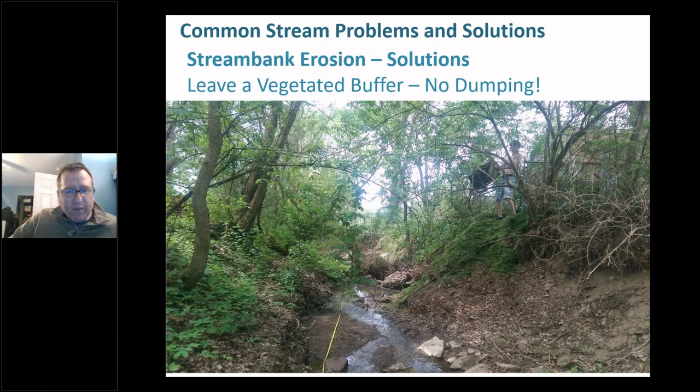But one thing people often don't think of is that all this dumping of grass clippings and leaf debris, especially over time, will kill the vegetation that's trying to grow on that stream bank. That vegetation would benefit the stream bank by making the channel rougher, slowing down velocities a little bit, and also with root systems holding the bank in place. So you lose all those benefits by killing them, by smothering them basically with the grass clippings or the leaves that you might have raked up.